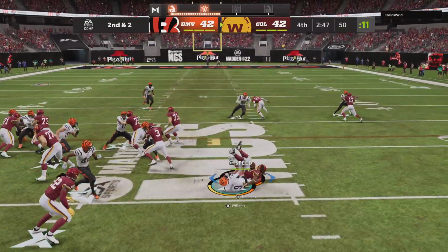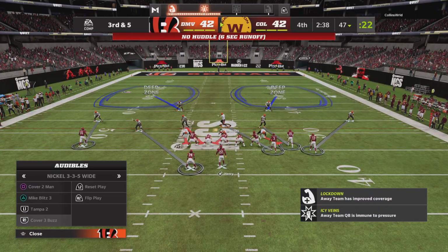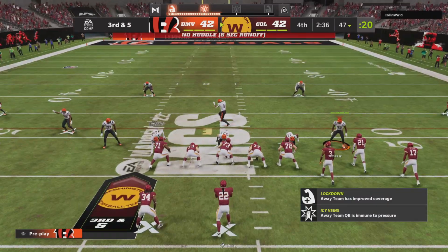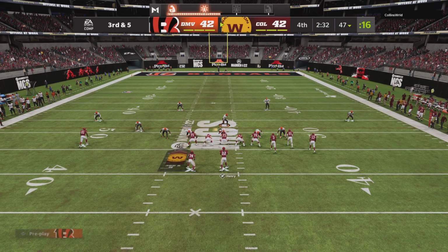On 2nd down, Williams. And that'll hurt the average a bit as this time they're able to get him behind the line. The tackle made back at the 47-yard line.